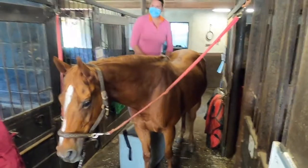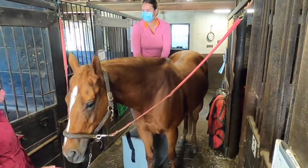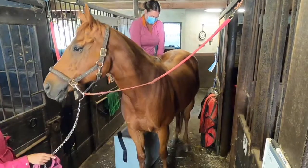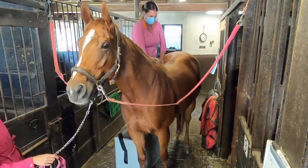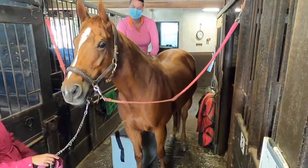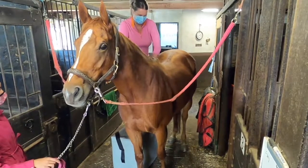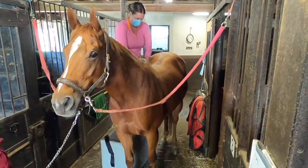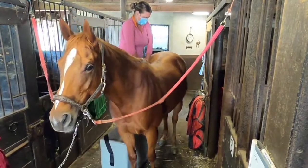So as you can see here, we have the chiropractor working on Hazel's back, and she is standing on a block that she brings with her around, just to be sure that she is able to actually get up there and do the adjustments on the back. So that's what the block is for. It's just for her to stand.